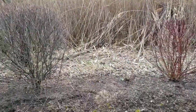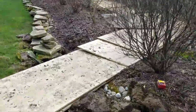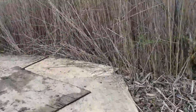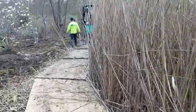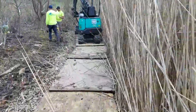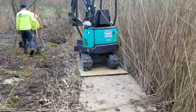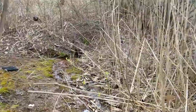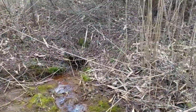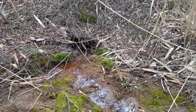Where do you take the water? Been through the whole marsh area, did a bunch of scouting. Shot a bunch of topos. The low point is the culvert over here. This is our benchmark. We can't go any lower than that.